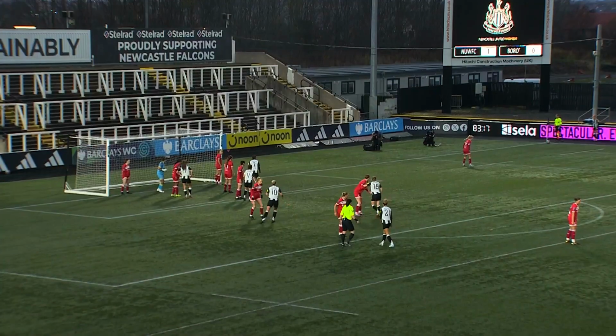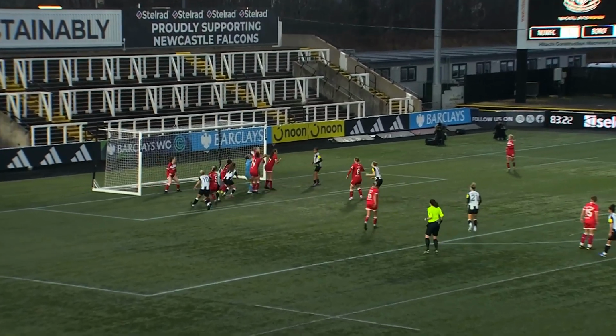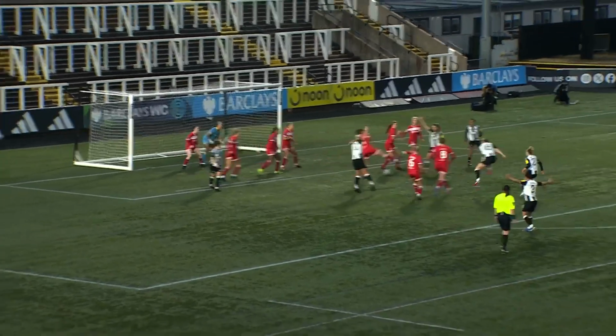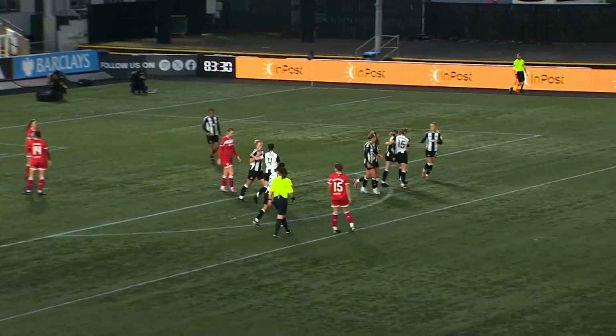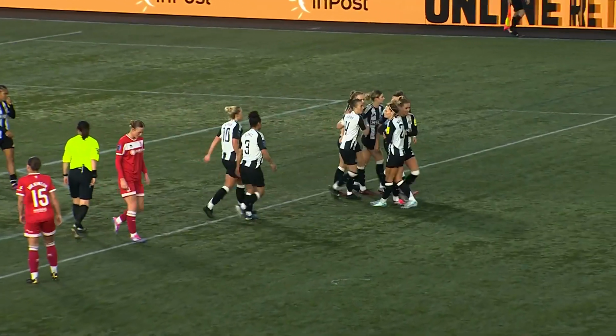Emma Kelly. Again, Middlesbrough with everybody back to defend. It's more of an outswinger this time into a dangerous area. The ball bobbling loose, and the shot comes in and finds the back of the net. And Hannah Greenwood has scored a second goal of the afternoon.